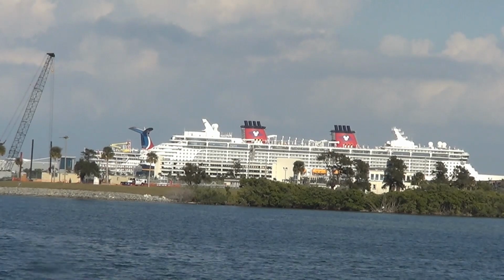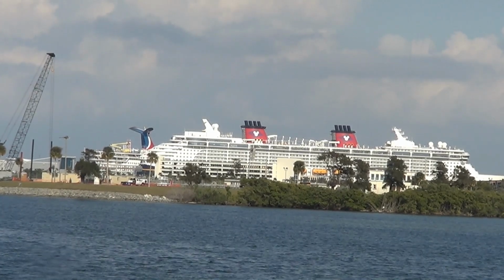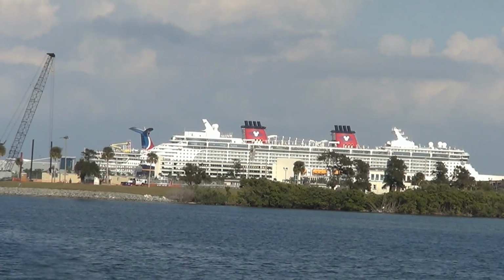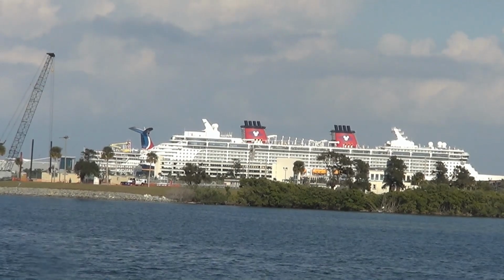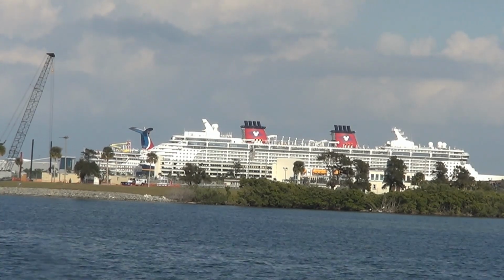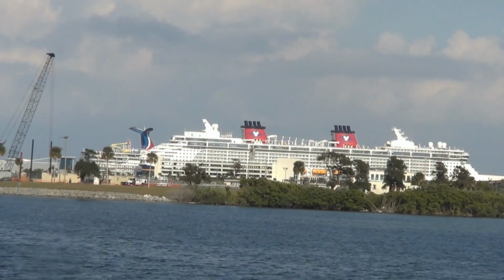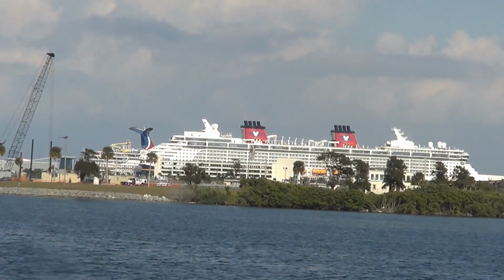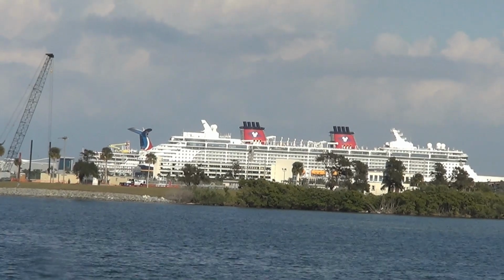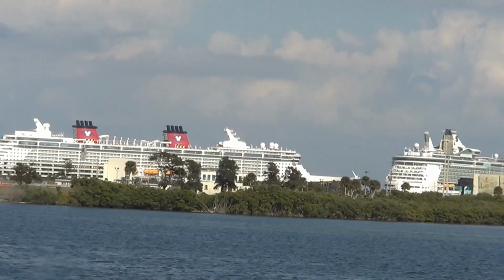And there's no way to do justice to just how massive this is. We can't put anything in the shot that's really going to give you a good sense of scale. But that is the size of, I don't know, maybe a 15-story building high and three times as long. It's a gargantuan vessel. And there are a number of vessels there in the port that we're going to very carefully try and show you.